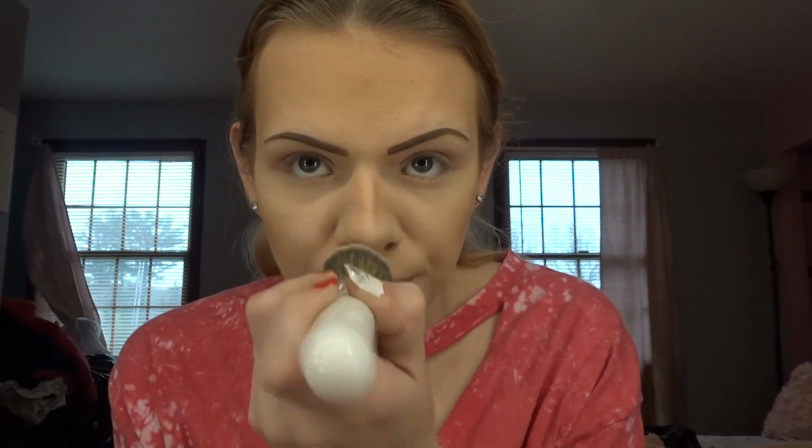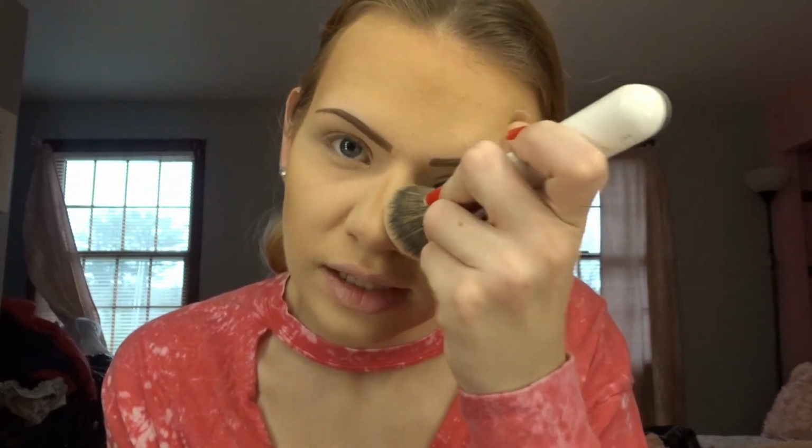I use this brush and I just use downward motions, towards the way that my nose goes down. And then as a last finishing touch, I just quickly brush this down the side of my nose, and there you have a contoured nose.